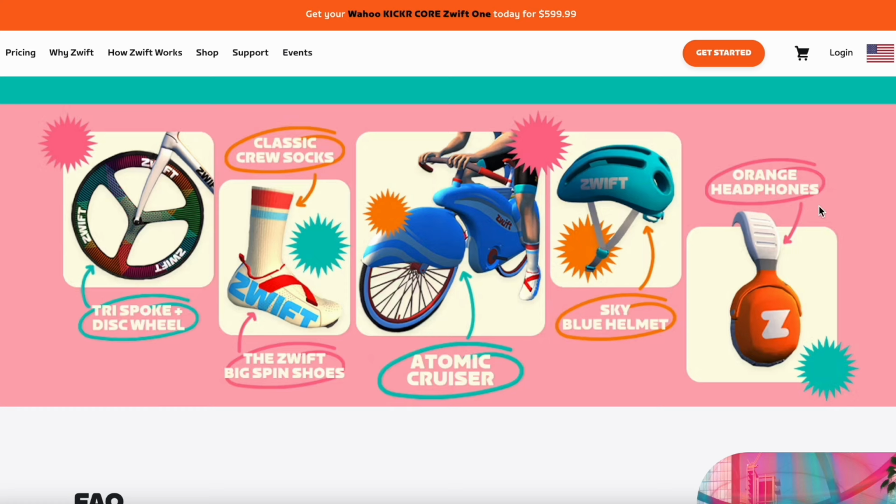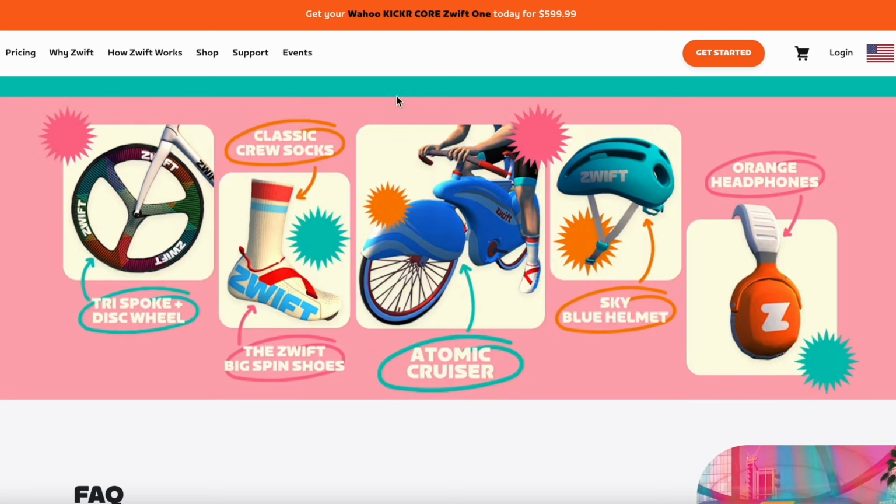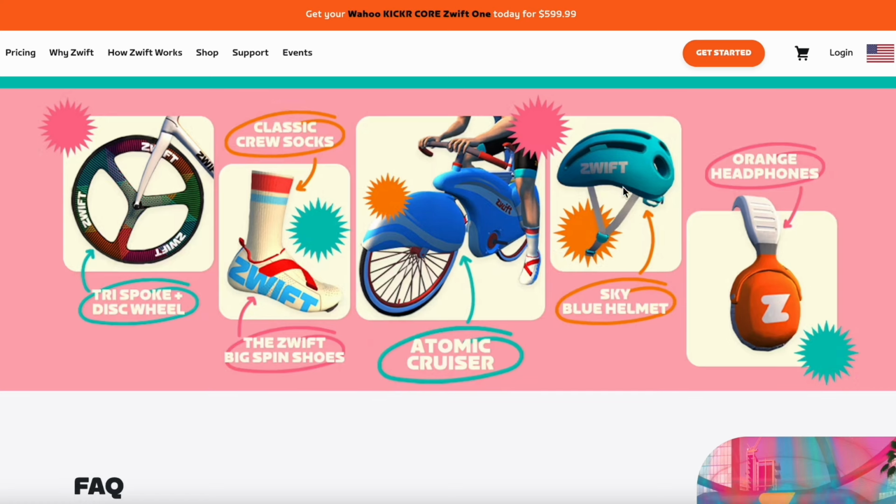The next one that is going to be the most exciting or unique is going to be the orange headphones, and we've never seen any headphones in Zwift, so it's going to be pretty interesting. It's a bit of a retro look. Next one that I think is going to be another cool one is going to be the classic crew socks and the Big Spin shoes. It's just overall a nice colorway. I like the white, and I also like the red and the blue. And then the sky blue helmet is also decent, but just not as exciting.